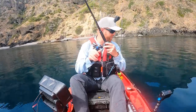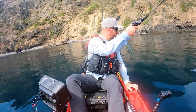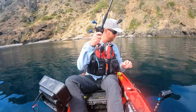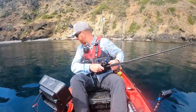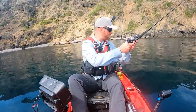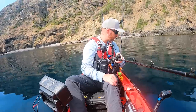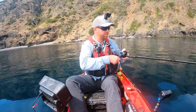Man, this side of the island is just so full of life. That is wild. I'll probably snag one ripping this thing up. Jeez. They're everywhere. There's gotta be more yellowtail around. That is a guaranteed fact. That's incredible. See if we can't pluck a few more big yellows out of this.